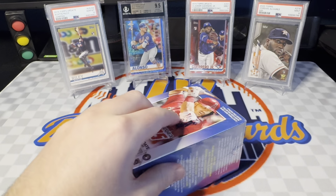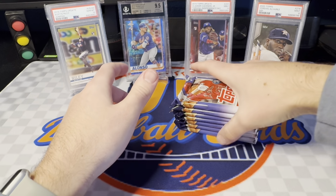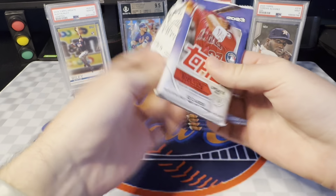I've been trying to do these kind of weekly when I can. I've had some mail the past few weeks, so it's been a little easier to just throw a video up and include a blaster with all the cards I get. But we haven't been doing super well. We've hit a couple cool cards, like some gold rookie debuts out of here, but nothing insane. So maybe we can actually hit something worth sending off.